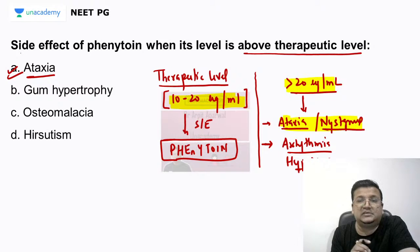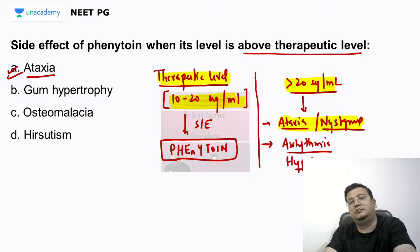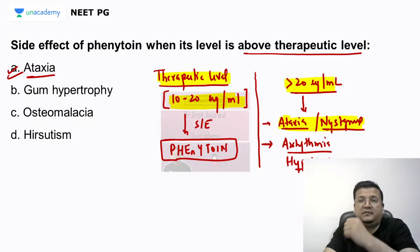For no other anti-epileptic will you be asked the therapeutic level or plasma level. Only for phenytoin is this therapeutic level asked, and that is why you have to remember it, 10 to 20 microgram per ml. So that is the importance of ataxia and nystagmus in a case of phenytoin. The moment this happens, that means you have given too much dose and phenytoin toxicity has occurred.